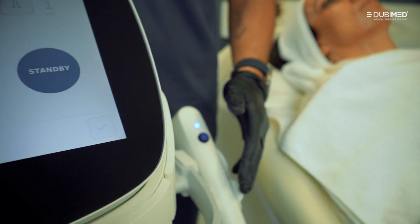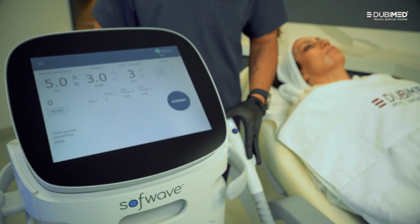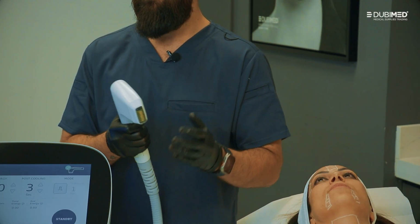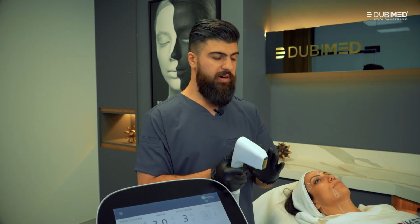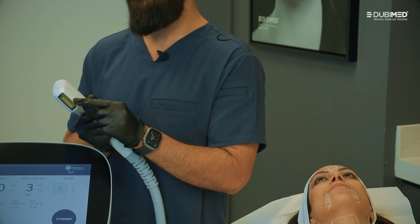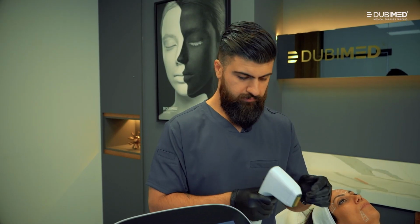An important point is never shoot with the activated tip in the air or anywhere else but the skin. It's very important because sometimes if you do that, it might result in breaking these transducers.